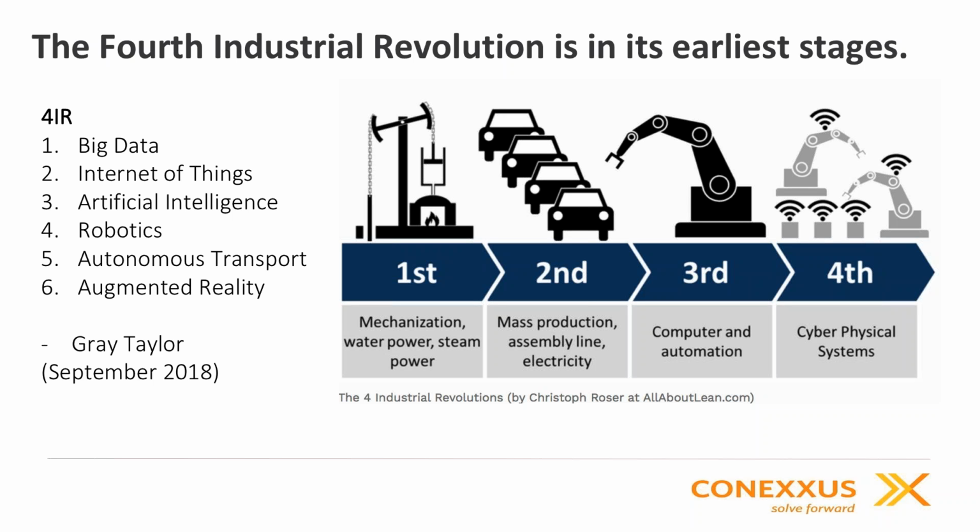The second is what I just talked about, Internet of Things, so devices that are either on network or they're communicating via Bluetooth or RFID, smaller devices that are lower power and that are meant for more narrow range of functions. The third is AI, and that relates back to big data. The fourth is robotics. The fifth is autonomous transport. And the last is augmented reality.